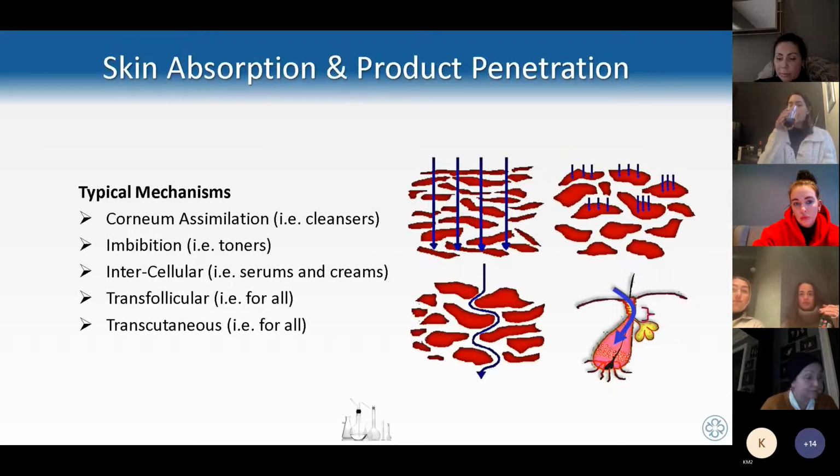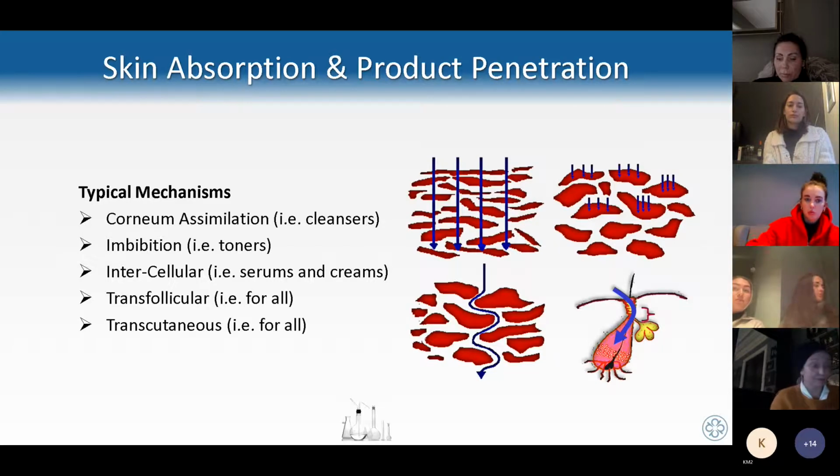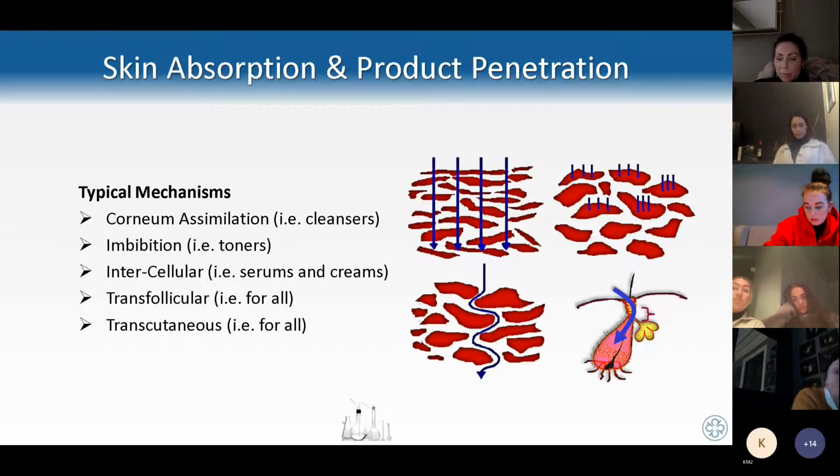Very quickly here, I just wanted to show you that, of course, because products have to enter the skin in very specific ways, once they do their initial contact with the skin, they have to break down their particular structure so that they can be diffused through these layers. Each product, depending on how it is formulated, may have a particular route to take down into the lower layers of the skin.